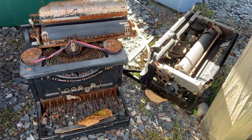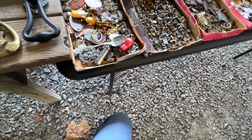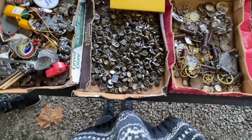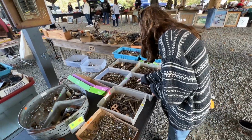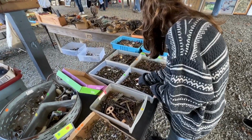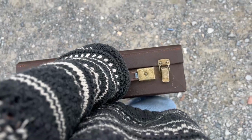And you can see where keys like this would go, unfortunately, at this station. I did look for some typewriter case keys. I've been on a hunt to find some more of them, but I had no luck. And the one thing I did buy from this flea market was this typewriter.